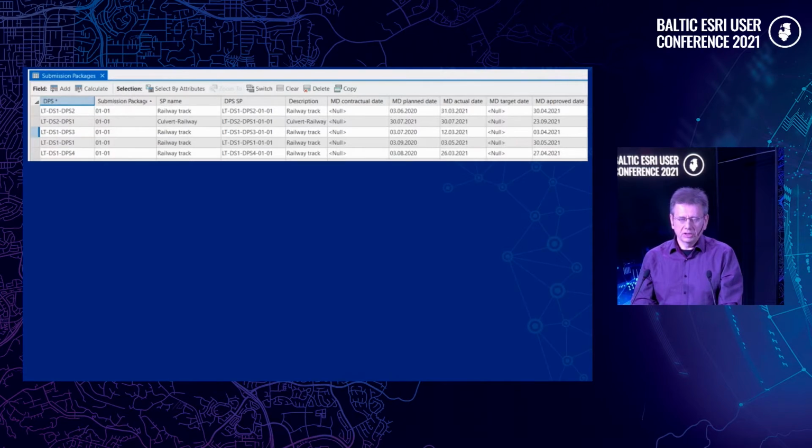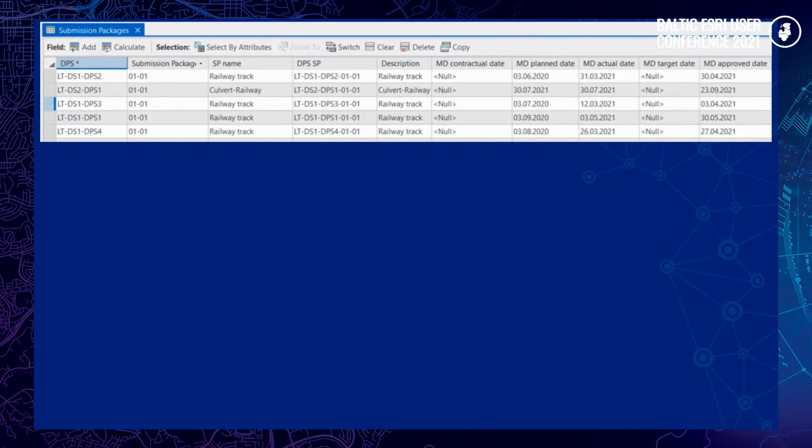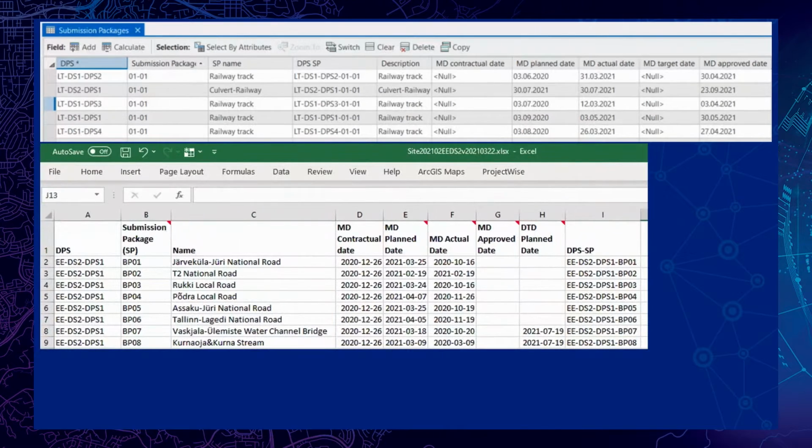How we gather the information: usually we have lots of Excels and people are filling in those Excels. I provided the template to our project managers who did the filling in of the data. As you see in the columns on the right side, there are different dates: master design planned, master design actual, and so on. They filled in that data and also connected the information from submission packages to the individual sites.